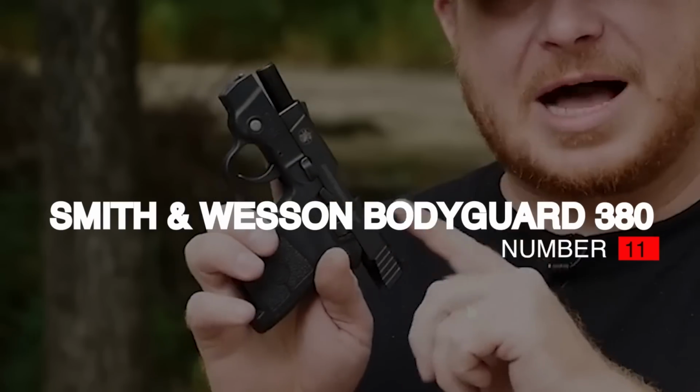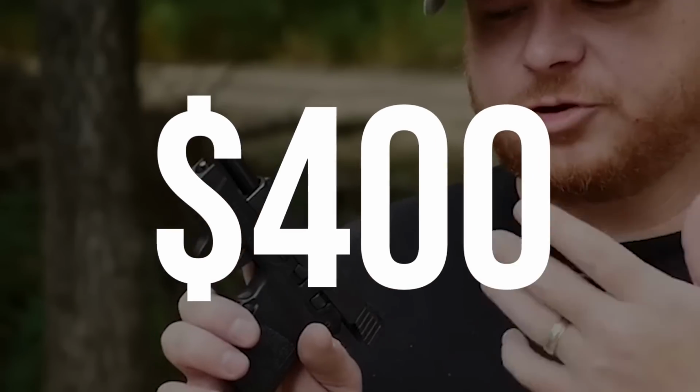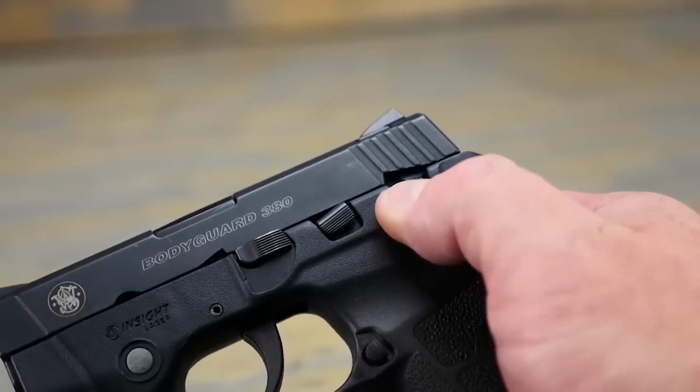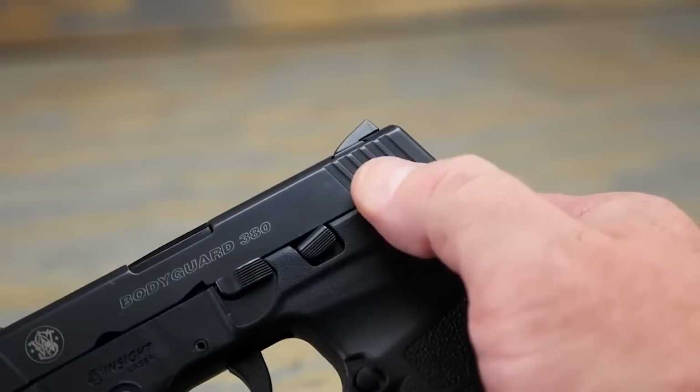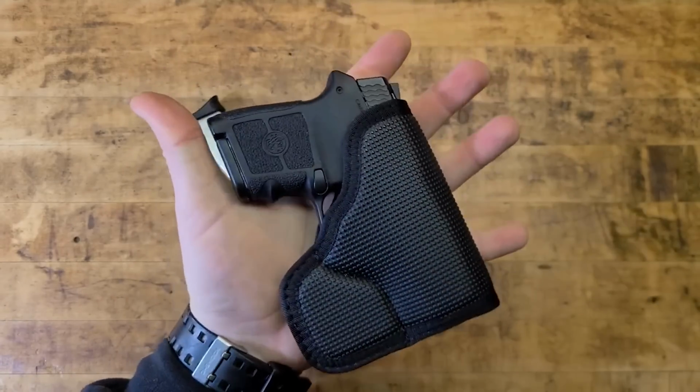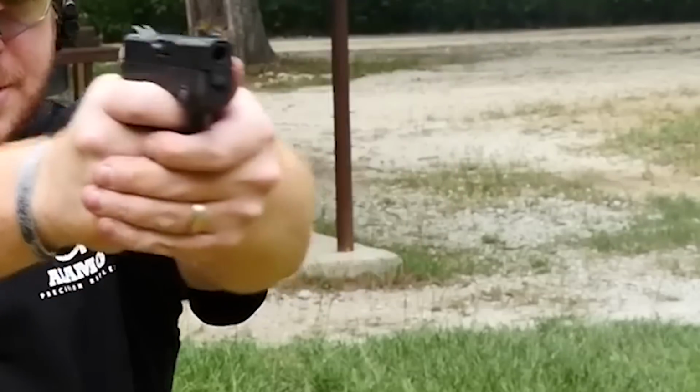Number 11, Smith & Wesson Bodyguard 380, $400. Are you one of those people who think anything less than a .45 isn't worth carrying? If so, you can probably just skip this one and head on over to our .45 ACP roundup. But if you do, you're going to be missing out.